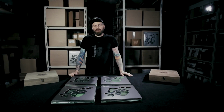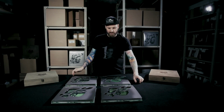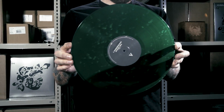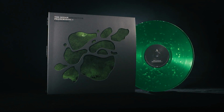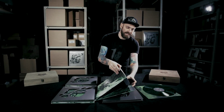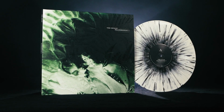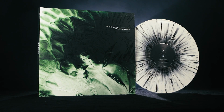Now I would like to show you the different vinyl versions. There are 4 different versions, plus another one, which I'm ignoring. So here we have the splatter version. This is a transparent green vinyl with ivory color splatter for the vocal edition. All of the instrumental vinyl are in a similar style as the corresponding vocal version, but they're monochrome. So this is the white and black splatter version.